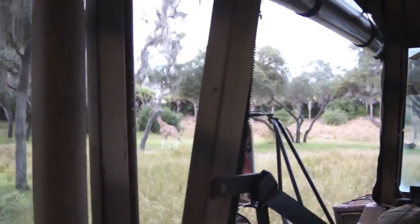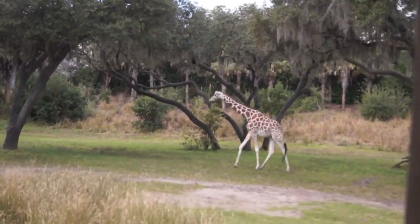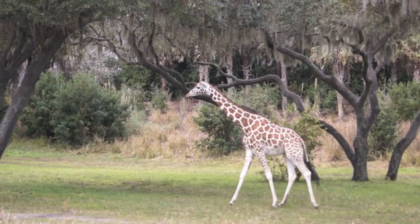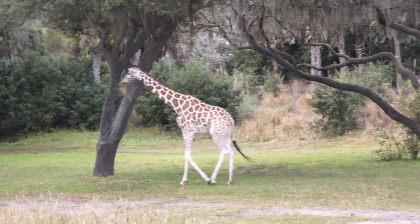This species of giraffe on your left-hand side is the reticulated giraffe. The reticulated giraffe stands about 20 feet tall. Babies are born 6 feet tall. They have a rectangular pattern. That's where they get their name from the Latin word reticulato, which means netting.